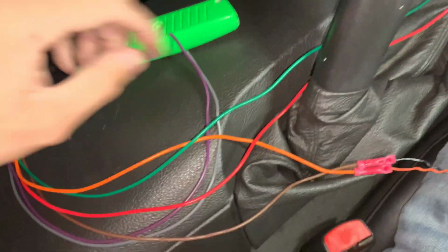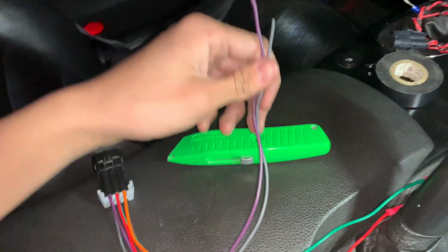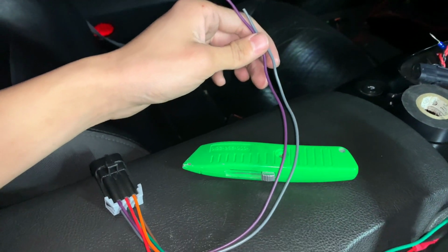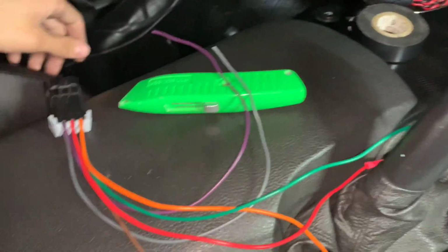You don't need the purple and gray wire unless you plan on doing, from what I read, brake boosting and stuff like that. So these 2 just kind of zip tie up because I won't be using them.